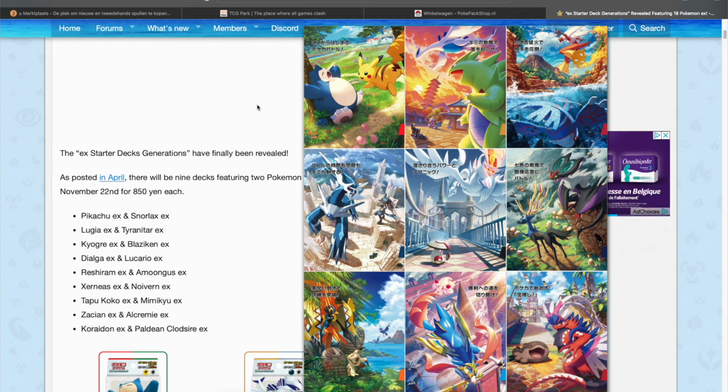But then again, look at what 151 is doing right now. It's crazy. So I actually think if they use all these arts in illustration rares or even special illustration rares. Could you imagine that? That would be insane. I think all of these are just splendid. That is just absolutely gorgeous art. Let's just wait and see what the evolutions will look like as well, because this might be a huge set.